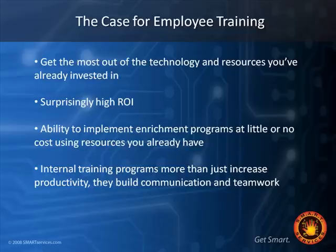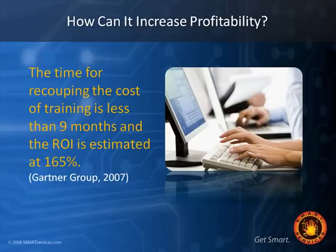Internal training programs do more than just increase sales, though. They also let the agencies serve their customers better, foster better communication, and build rapport and teamwork within the agency. So not only does agency training provide a high return, its payoff period can be considerably shorter when you look at it compared to other investments. Again, the Gartner Group indicated that the time for recouping the cost of training is less than 9 months, and typically you get an ROI on that investment of about 165%. Pretty substantial.